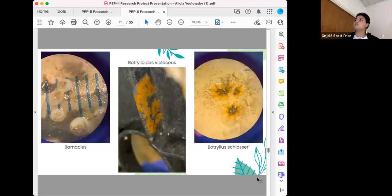So these pictures just show the different types of organisms that grew on our tubes, and the middle picture is showing the frame. So we have barnacles and the two colonial tunicate species right there.